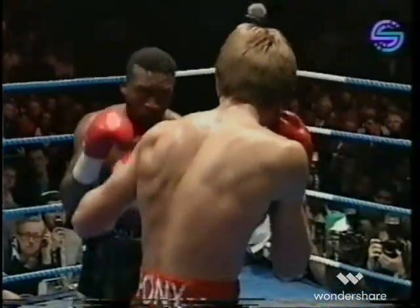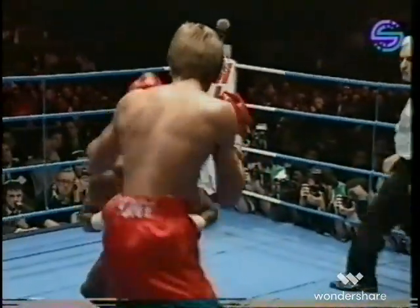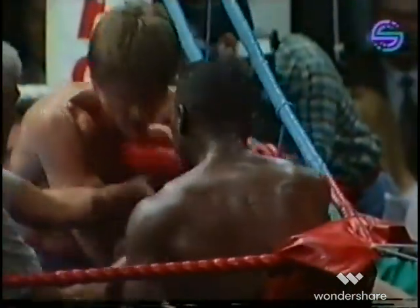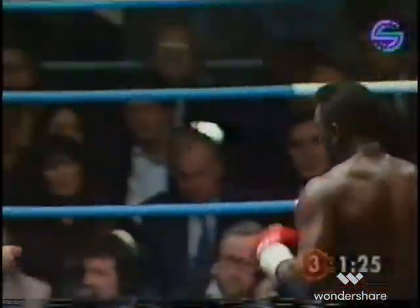Piper, sort of, they're both measuring each other, just waiting for the big shot. Ben, you can watch him think. It's fascinating to watch, watching for the lead, trying to slip the lead, come inside, work inside, because Piper's outreaching him by a good 2-3 inches.